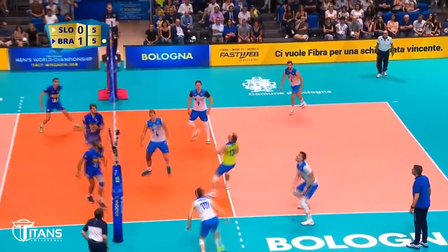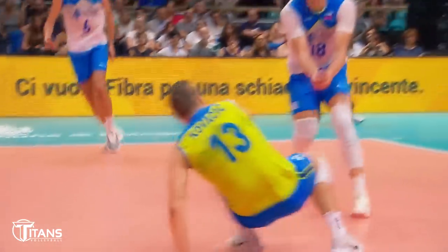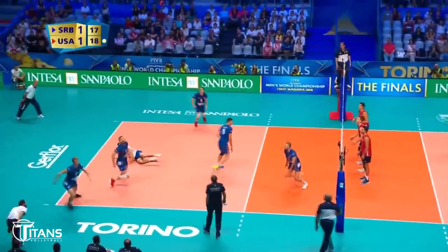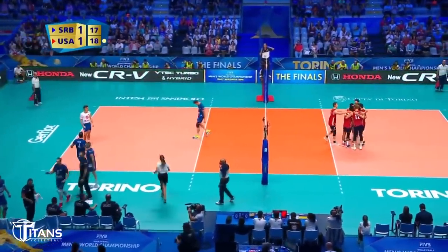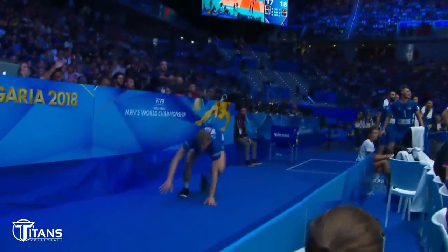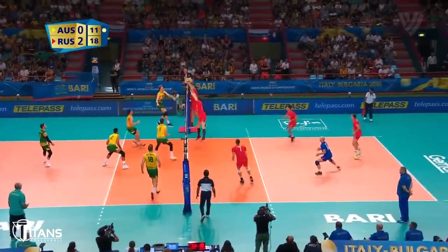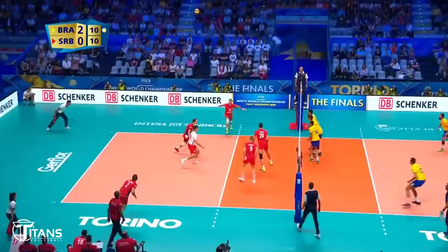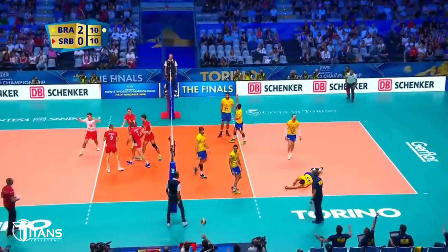Oh, what a pickup by Kovacic. Sweet serve. Oh, brilliant by Lubric. Hope he's okay. He went with a massive leap over the... Continuation block, Perry under it. A little bit low. And now it's... Good chase by Ivovic. Kovacevic is front row.